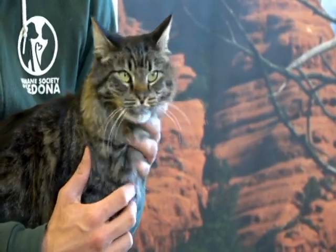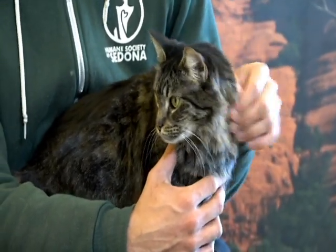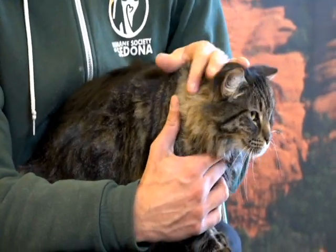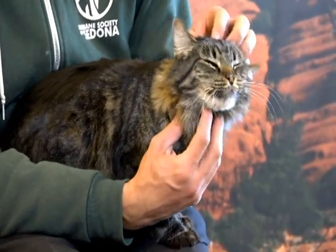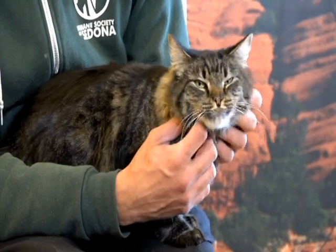This is Margot. She is a 4-year-old domestic longhair. She's very affectionate. She likes to just laze around and get some attention. She's not too playful, but she will play here and there. She also likes exploring, so she can be pretty explorative when you're not around. She's just as content taking care of herself.